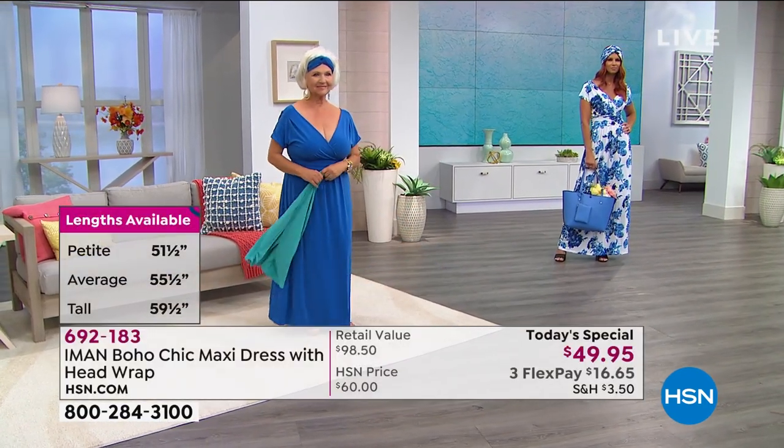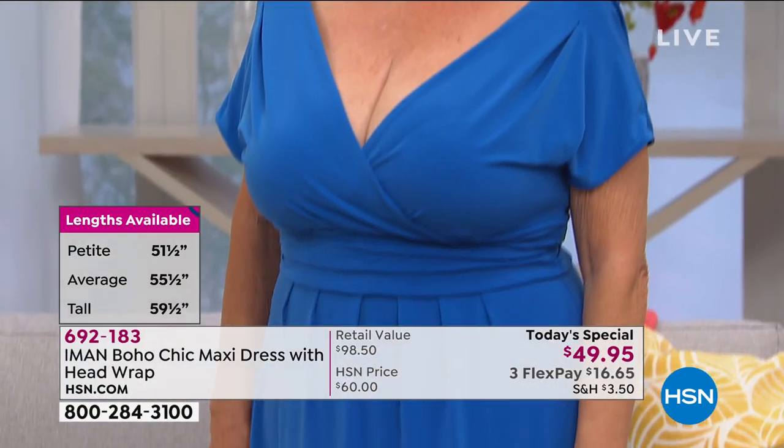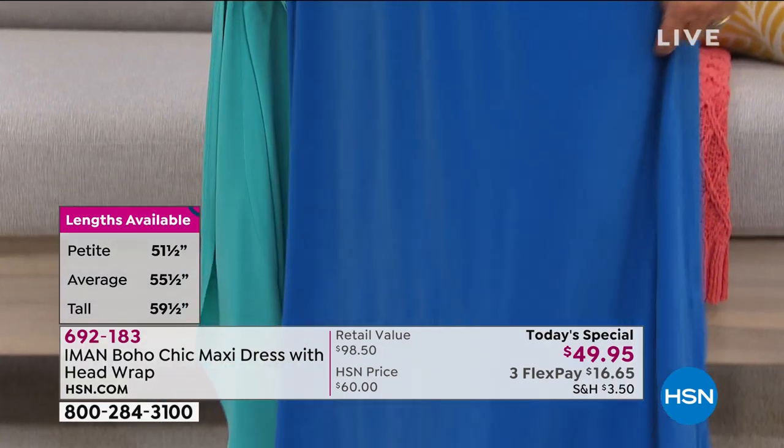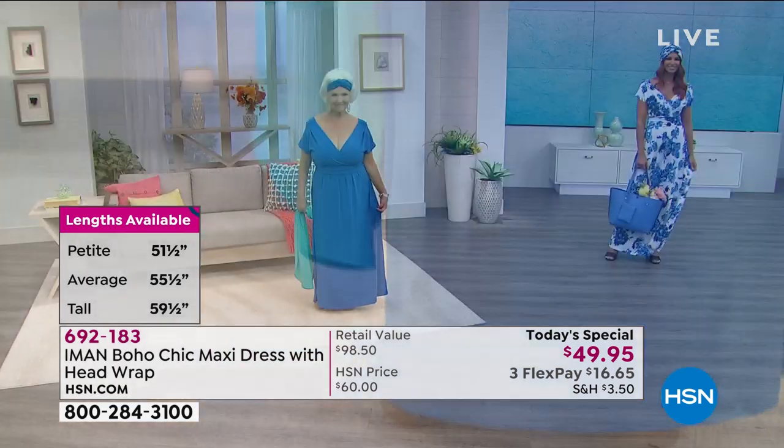So this is where the opportunity is: you get the size you are, the length that you are, and at this price point, and you get it home, try it in the comfort of your own home, and if you don't like it, you can return it.